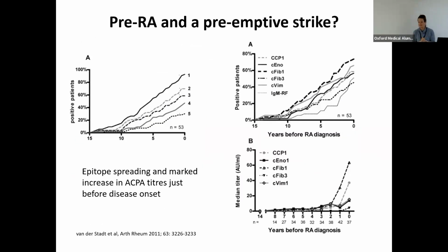So can we do a preemptive strike? Sorry about that segue to evangelism, I do apologize. So as I said, the ACPA antibodies are present for a decade before you develop arthritis, and they all climb. It doesn't matter what type of antibody you have, the overall number of antibodies and the proteins against which you develop the antibodies amplify as you reach disease onset. So here's 15 years prior to disease, 10, 5. This is the point at which you develop arthritis, and you can see how it starts to climb. And in this particular area, where it's looking at the specific titer of the result, look at how it rockets in the last 2 years.